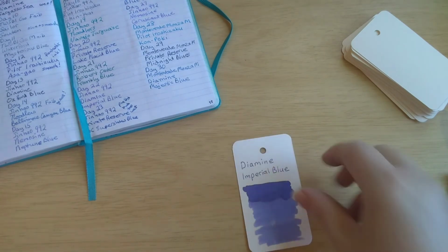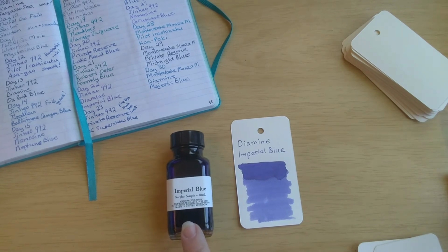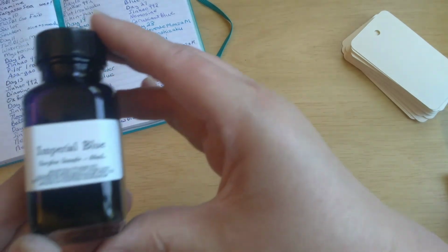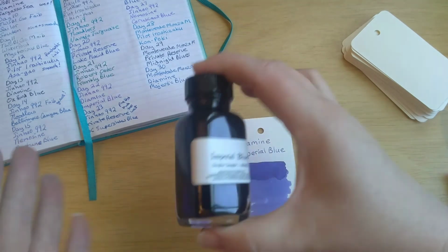I'm a little nervous. Okay, next is Diamine Imperial Blue, and this one I actually got from the Birmingham Pen Company as well. They called it a surplus sample. I don't know if you can see that. It says surplus sample on the label, 60 milliliters, and it was a real bargain.